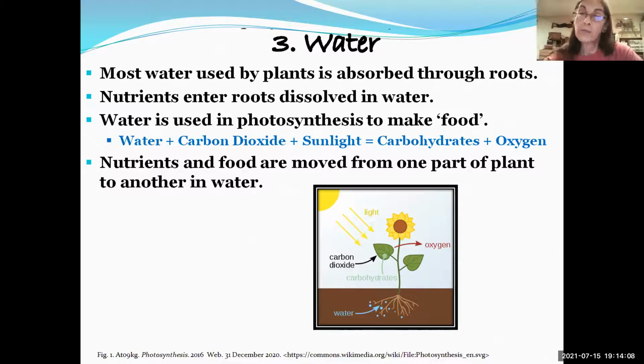Now, water, the next component, about 25% of a good soil would be water. And most water, as I said, used by plants is absorbed through the roots. The nutrients that are in the soil, those minerals, the calcium, the phosphorus that I discussed, those enter the roots dissolved in the water. And water is also used in photosynthesis, which is that process that plants do amazingly, that we don't do, which is it takes sunlight, water, and carbon dioxide, and it makes food, carbohydrates, and then gives off oxygen as a byproduct.